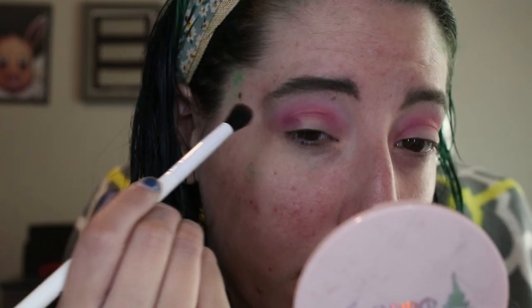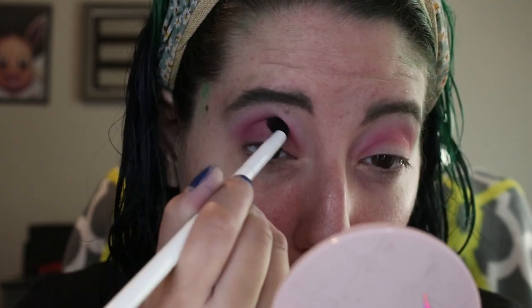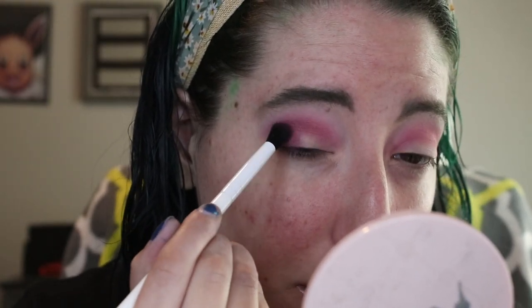Next, I'm going to stick with the Lethal Is Dead palette and go into the shade Vengeful Spirit, and I'm going to focus this on the outside part of my crease. I just noticed that these shadows aren't as powdery as I remember. With this one you're getting a little bit of kick up in the pan, but not too much. I'm just doing a nice base of this shadow first. Here we go, back into the Theresa Is Lethal palette, and I'm going to go into the shade Plutonian to build up the outer crease more.